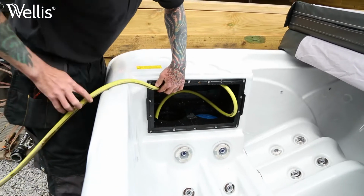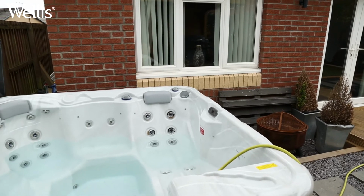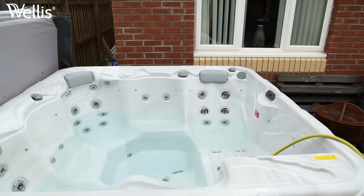We've just started filling it up. It should take around 3 hours to fill this spa, and then we would heat it up. It'll heat up naturally overnight, and then it'll be ready for the family to use in the morning.